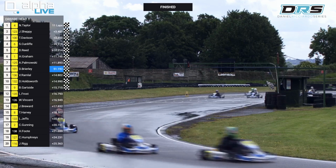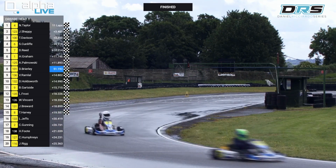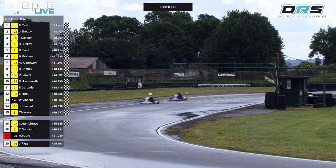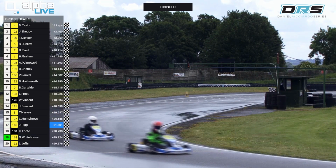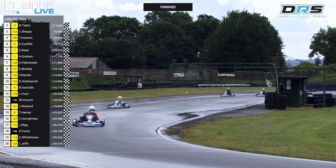Now, Rowan Campbell-Pilling on the road at least finished in 8th place, but he's obviously got a transponder issue, so it's Dylan Brierley coming home in 8th on our timing screens, then Ramlal, Holdsworth, Ben Gartside, Leon Frost, William Vincent, Justin Brouard, followed by Thomas Harvey and Charlie Humphreys, your top 16. Rigg, Foote, Whitehouse and Jeffs.